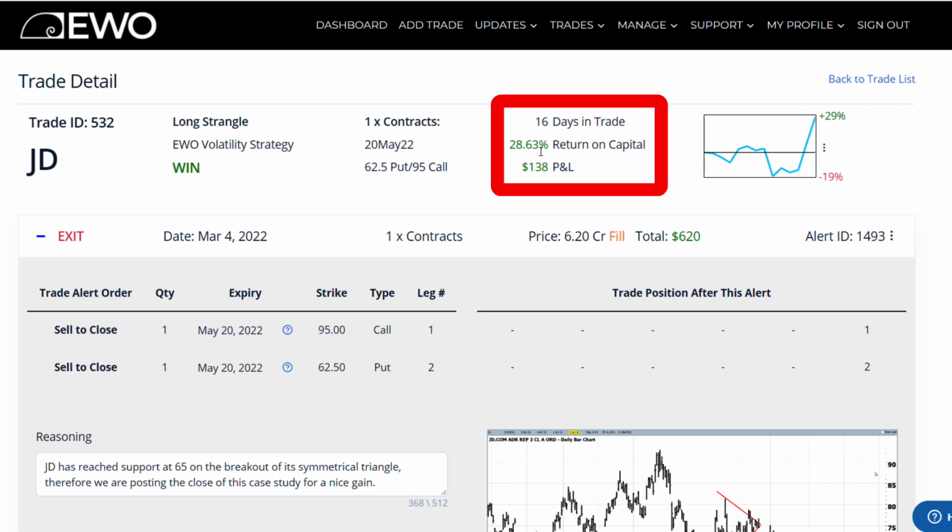30 to 70% is the norm, but in only 16 days. And we usually are in these 21 to 25 days or so. So a little shorter in time frame, right around where the average is on the amount of gain. With the stock coming down to support, it was the appropriate time to go ahead and take the profit.